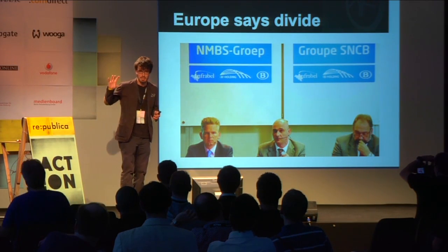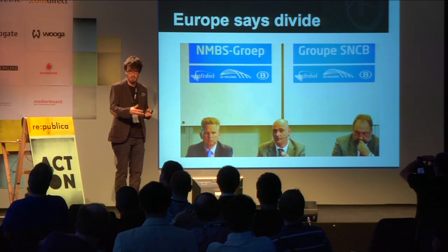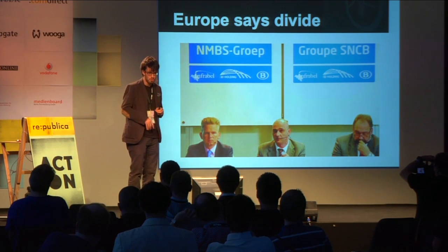Then we have the organization that works with the trains, that drives the trains. This is a European decision. Everyone in Europe should do this.